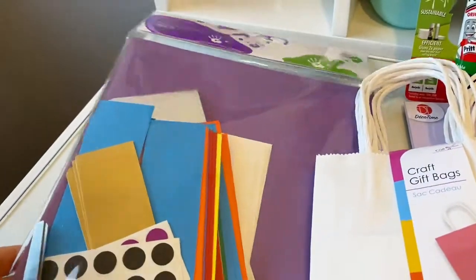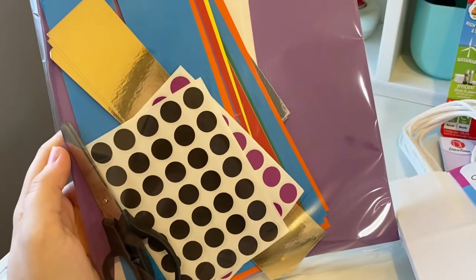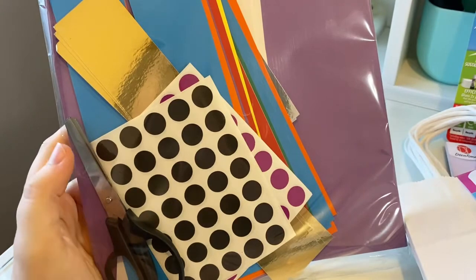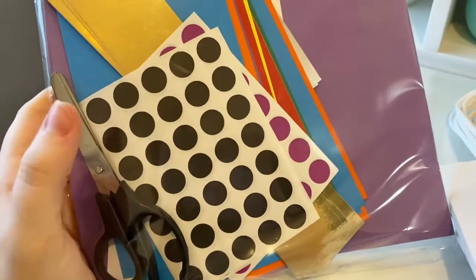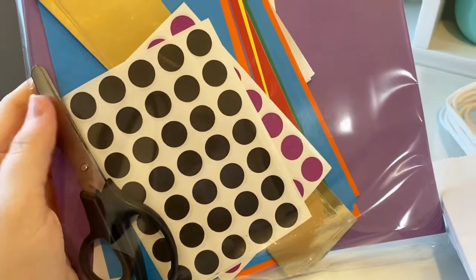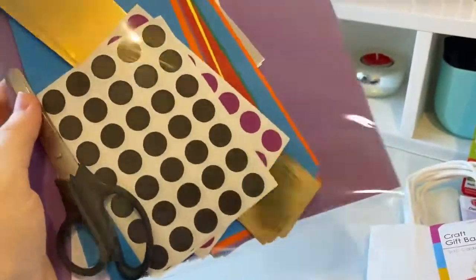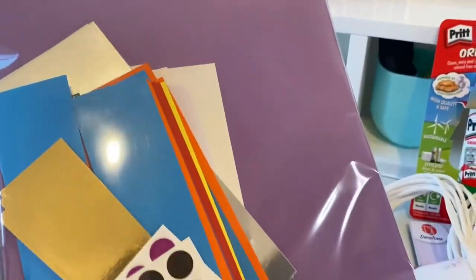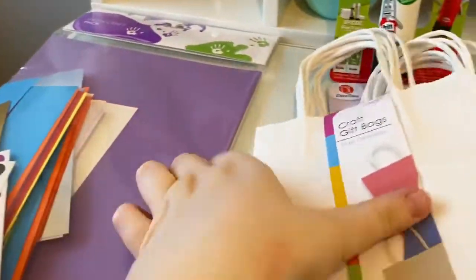I then got a craft pack. The reason I got these is because I'm going to make some candle snowmen, which for that I needed black stickers for the eyes and the buttons. These were the only black stickers I could find in the range, and it was in a pack. But I thought, you know what, I'll definitely make use of the whole pack at some point. So it's just a pack of stickers. It's got some scissors, and little card pieces and foil cards, so lots of stuff in there.